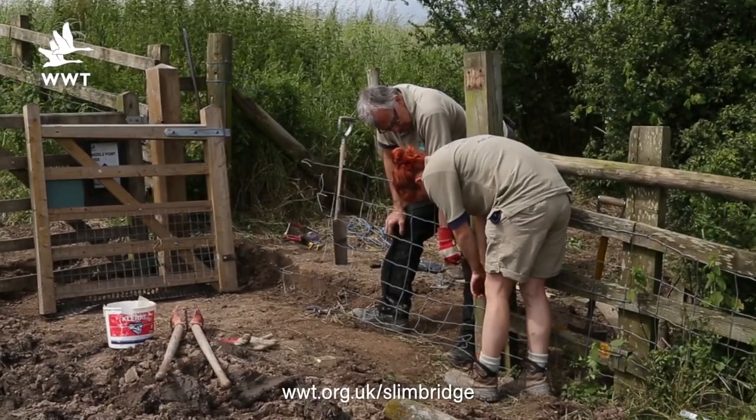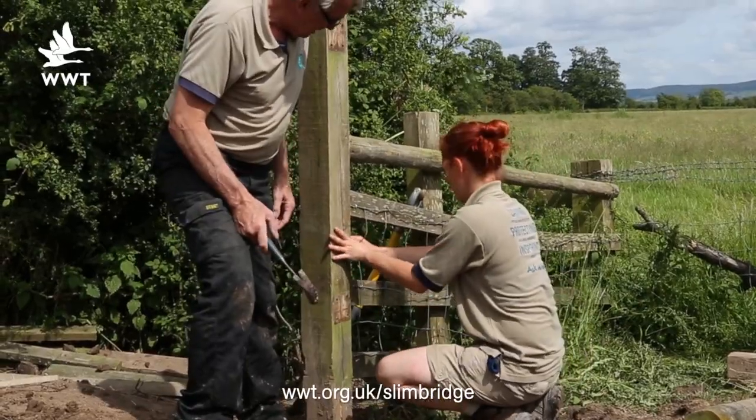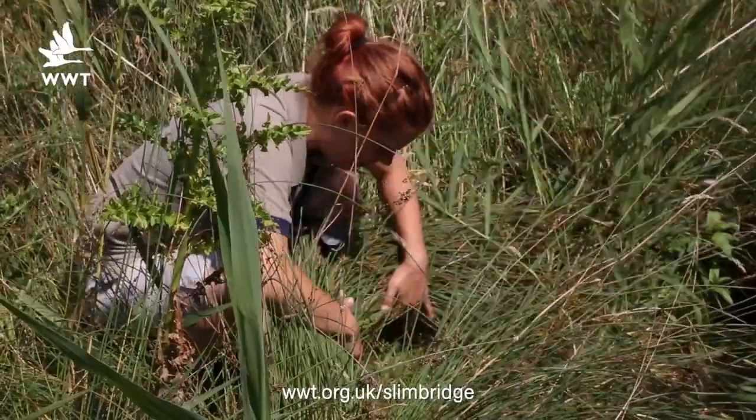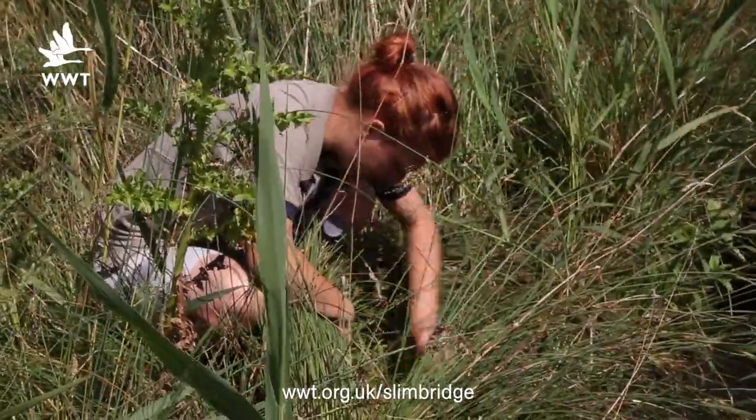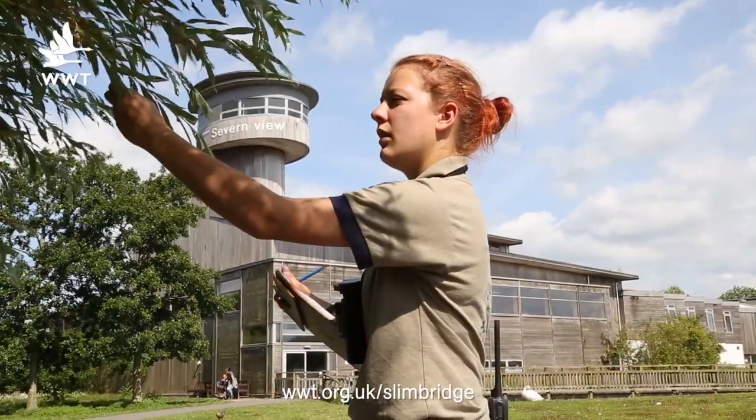So I'm a university student studying wildlife conservation, and I've taken a year out between my second and final year just to get some work experience out in the wetland. I work with the reserve wardens and volunteers with maintaining the reserve by doing fencing and strimming. I've also undertaken this year's vole survey and been surveying the willow pollards around the grounds.